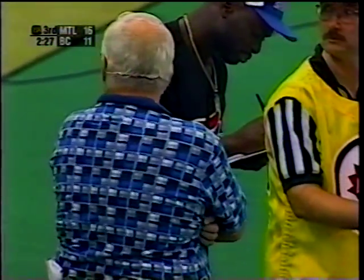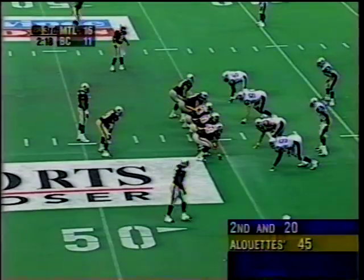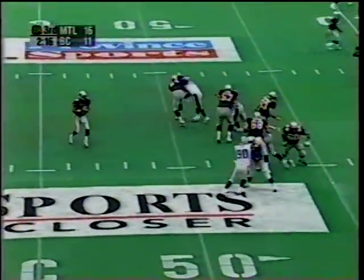Albeit it's second and a whole bunch. Even as it stands with the 45, it would be a 52-yard attempt if they don't pick up any yardage on this play. Pasaglia tried a 54-yarder. Nearly had the distance, but pushed it off to the left. That one was late in the first half. So second and 20. Now's 45.